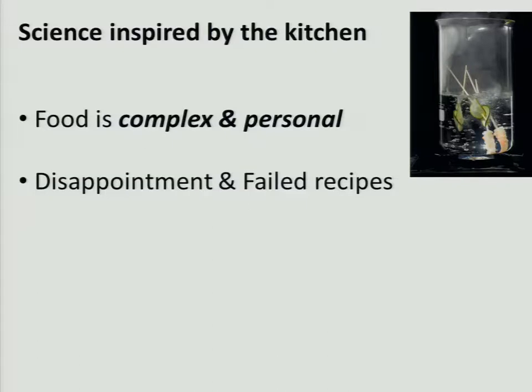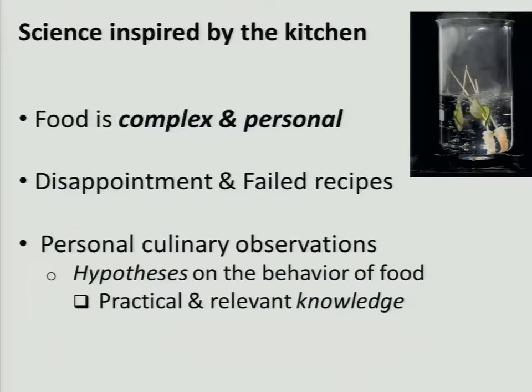So the point I want to make with this is, if we become a little bit more observant of the cooking process, we are going to discover that a lot of the principles that govern many of the reactions that we see in the lab in different contexts can be translated and can be very useful. So if we take cooking as a scientific endeavor, we can then register and record our personal culinary observations. And if we continue to be devoted to this task, which is not easy, we can start creating hypotheses on the behavior of food. And if we pursue now the experimental route, having an experimental kitchen or a laboratory as a kitchen, we can create practical and relevant knowledge, not only for us, but for others.